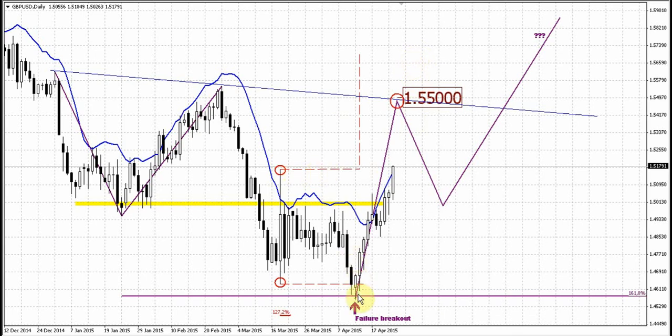Because the market has failed to break to the downside, it will make an attempt to break to the upside. And as the target of this pattern usually stands the length of the candle itself, counted in the direction of the breakout. That's an area between 155 and 156.